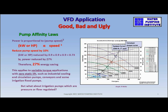It's to do with the pump affinity laws, where power is proportional to the pump speed cubed. So if we reduce the pump speed by 10%, we reduce the power required by 27%. This applies to variable torque applications with zero static lift, such as industrial cooling and circulation pumps, conveyors and some irrigation flood pumps. But what about irrigation pumps which are pressure or flow regulated?